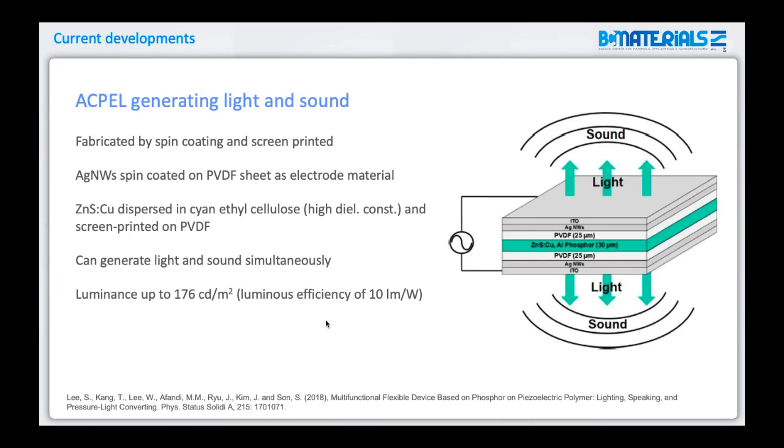So that opens a completely new area of ultra-conformable and stretchable devices emitting light and being also flat. This work is also very interesting and shows that not only light can be generated with such devices, but they can also become multifunctional. In this case, this device is able to emit light from both sides. And not only that, it can also emit sound, I think up to 60 decibels. And again, it was fabricated by a combination of spin coating and screen printing.